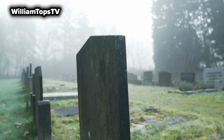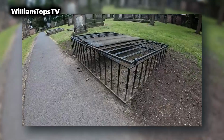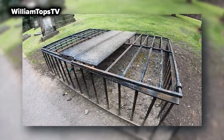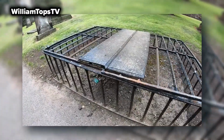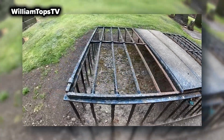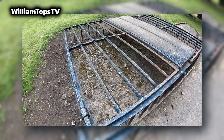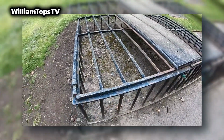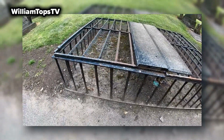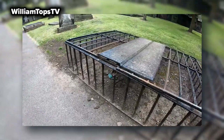Faced with this threat, Victorians turned to innovation. Mortsafes, a term blending death and safeguard, were wrought iron structures, sometimes combined with heavy stone slabs, interlocking chains, or impenetrable locks. Their goal wasn't to stop the dead from rising, but to keep the living from breaking in.